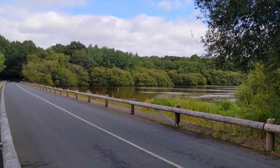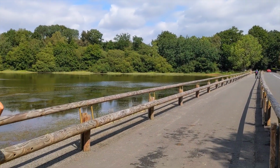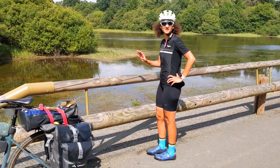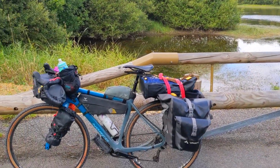To be honest, we hadn't done a lot of research about the area of Brittany. It was really somewhere we had to cross over to get to our ultimate destination. But wow, what a fantastic place it turned out to be. And it's somewhere we will definitely be heading back to for a bigger cycle tour around the area.